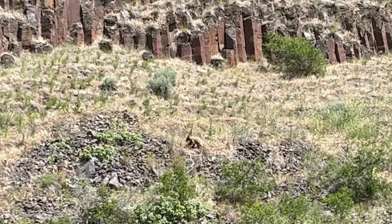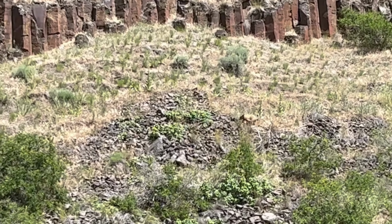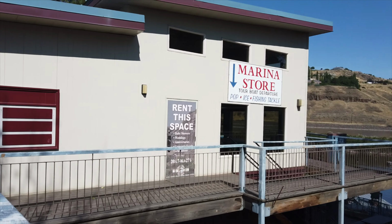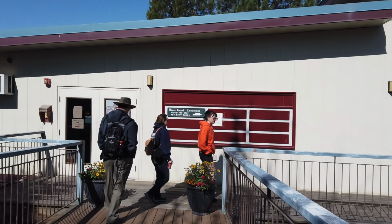In June of 2023, we took a jet boat tour through Hells Canyon National Recreation Area. We scheduled our tour through Snake River Adventures, and we left from Hells Gate State Park in Lewiston, Idaho.